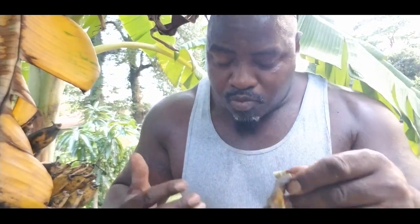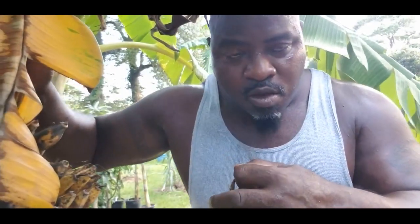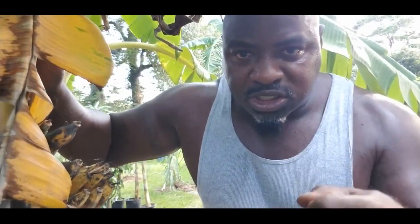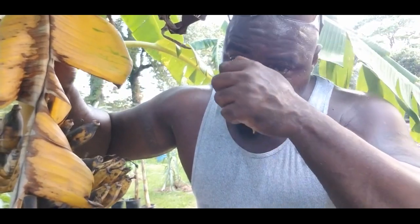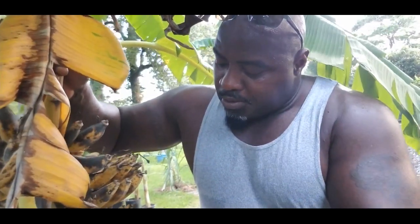And all I could do is take these all in the house, peel them, put them in the freezer, and we can make smoothies out of them. So I'm grateful that we got back just in time so we can actually enjoy these. But I got some work to do.